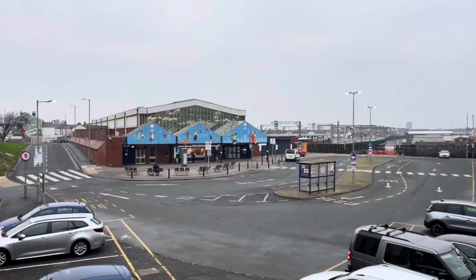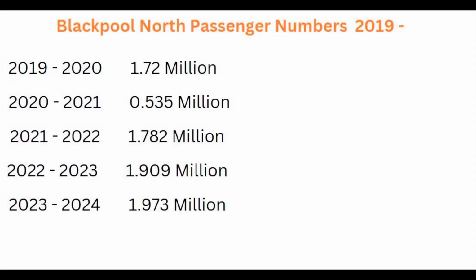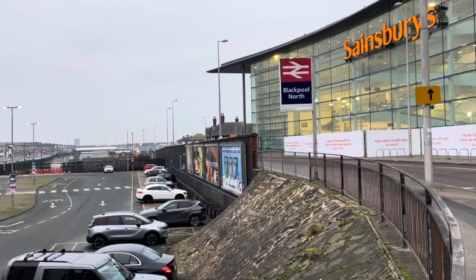So that takes us to the future. The last few years have seen Blackpool North's passenger numbers continue to grow, and it's hoped this year they will go above the 2 million mark. It absolutely needs support from all partners to focus on what is required to increase passenger figures further, be that more services to existing stations or more stations served.